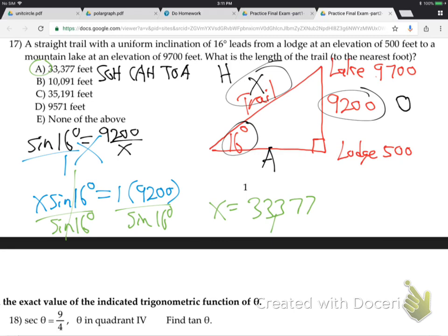So with right triangles, you can use SOHCAHTOA if you prefer, but law of sines is always fine. Law of sines works even when it's not a right triangle. Does everybody know, with right triangles, you're allowed to use SOHCAHTOA if you want? If it's not a right triangle, you have to use law of sines and cosines.